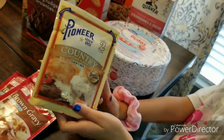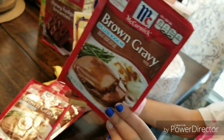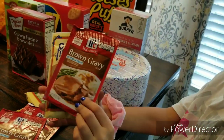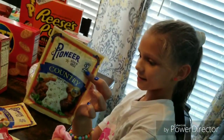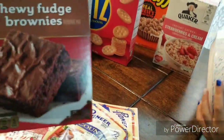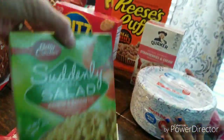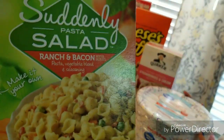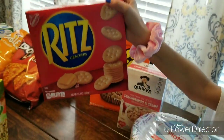And my daughter's going to hold these up. This is a country style sausage flavored gravy. We got 3 packages of the brown gravy and 2 packages of the country gravy. I love those. And then also the chewy fudge brownies. Yum. And I like to have this on hand. The Suddenly pasta salad, the ranch and bacon. We got the Ritz for a recipe, and then the kids are going to eat the rest.